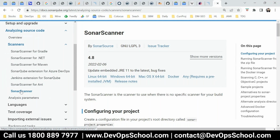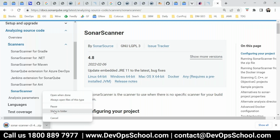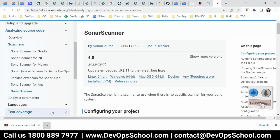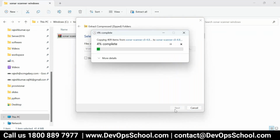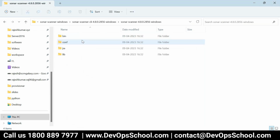I selected the default scanner: Linux, Windows, Mac, Docker. I'll go for Windows and click. It will download automatically. It's the latest scanner which I'm downloading in front of you. Now I'll show it in the folder. I'll copy this inside this location and extract all in Windows. It will be a very tiny file, so just wait for it. Now I'll delete this after extracting.